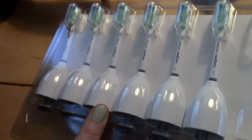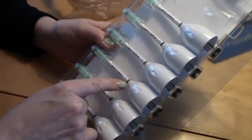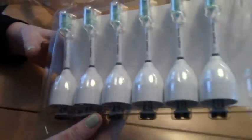We don't know if these fit Mr. Retro's toothbrush, but I hope they do. We think they do. If not, I'll just dump them. They have different sizes. Yeah, they won't fit mine. I have the one with the little teeny one. So, yeah, it's a horrible racket. So, hopefully these will fit. It doesn't cost a lot.